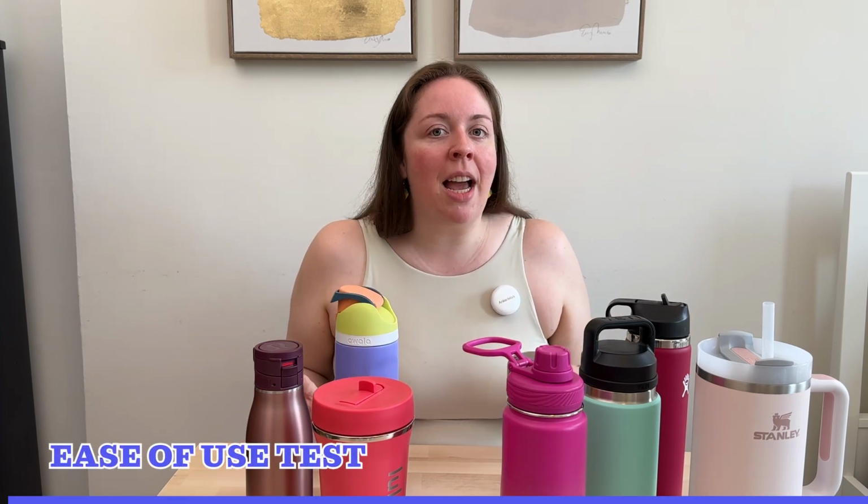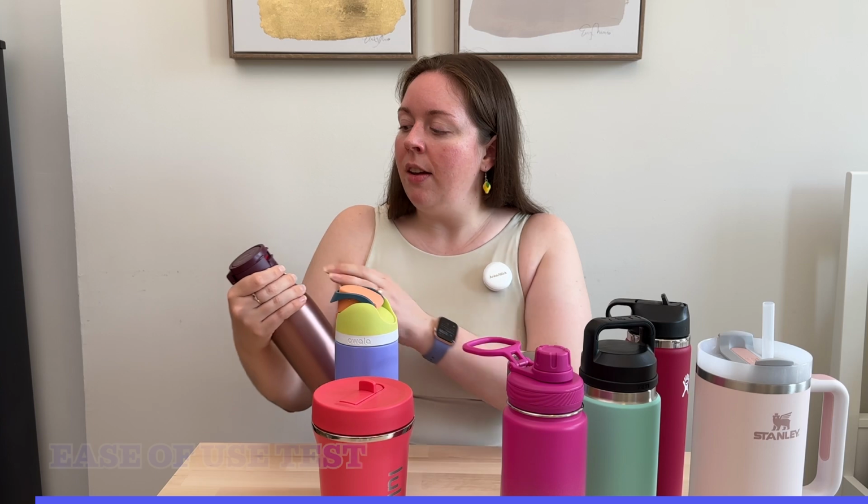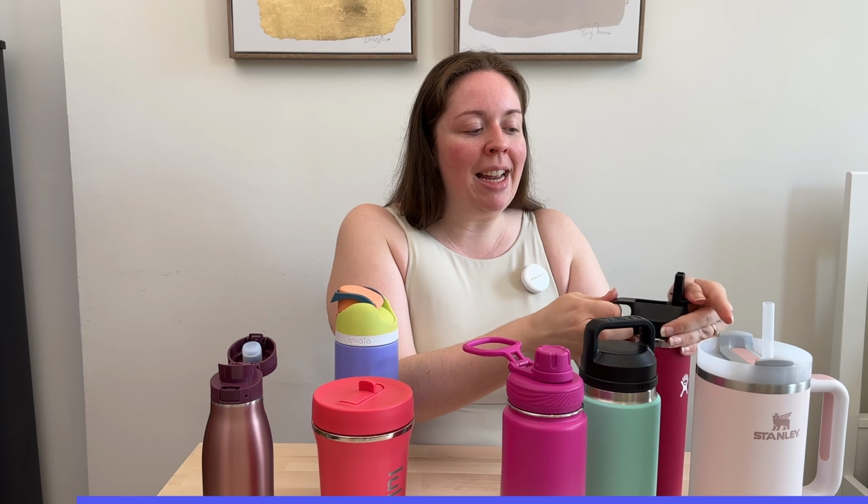Other things to keep in mind, how easy are they to drink from? They all have different methods of drinking, for example, like a sip or a straw, and different styles in the same brand may behave differently. So this is the Hydro Flask, and we have the straw here, but there are different versions. I purchased a variety, and I also purchased the ones that I could get a hold of because some of them were sold out. So keep that in mind as well. That might change your experience with the bottle.